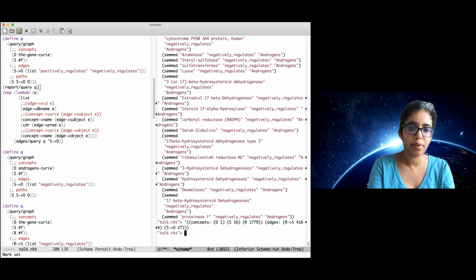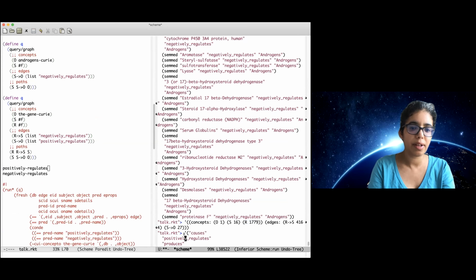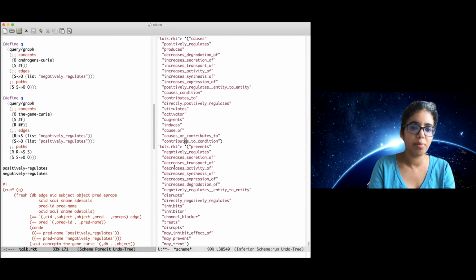So we have 1,779 results for the R. Furthermore, I'm not using the full power of these negatively regulates and positively regulates, because you can define things that take everything that is synonymous with positively regulates, and similarly for negatively regulates. So this query can quickly blow up if we do it naively.